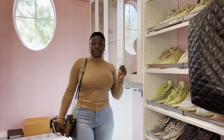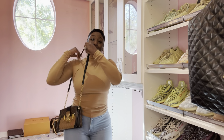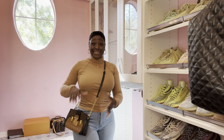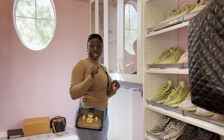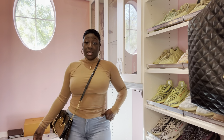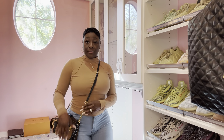Over the shoulder. As a crossbody, you guys can see it's on the perfect length. It is right here at my hip. S-lock closure. I love this so much. And I wouldn't change out the strap. I love the gold and leather strap that it comes with.